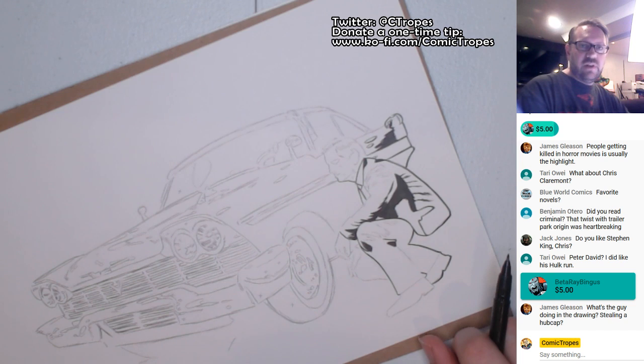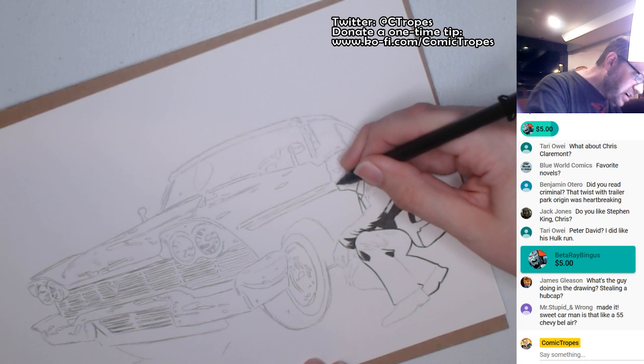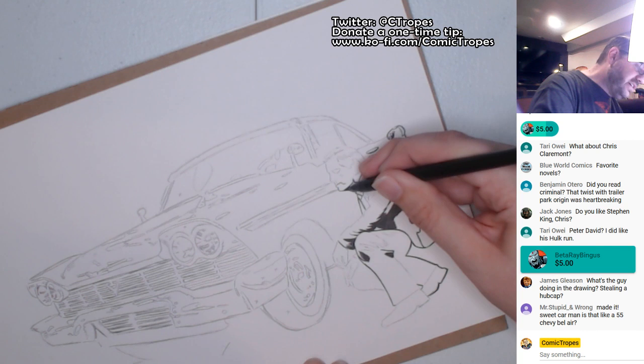What's the guy doing in the drawing? Stealing a hubcap? No, this is going to be a detective just sort of inspecting the car closely. I'm drawing this based off of the movie version of Christine, which means this is sort of my attempt, and he's kind of small, but I'm drawing a... Oh, what was the guy that played the detective? Harry Dean Stanton. Really great actor that we lost last year.